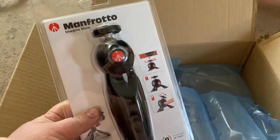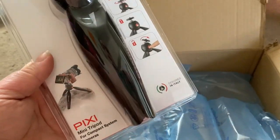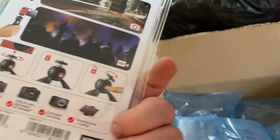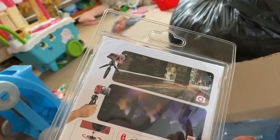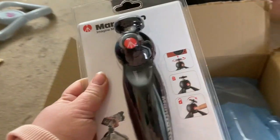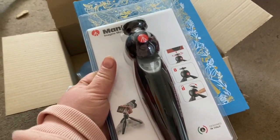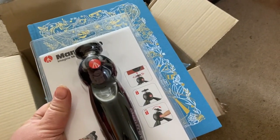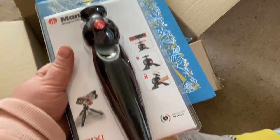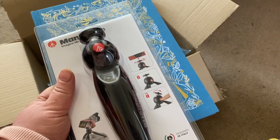And here is my tripod. So this was £15. It was on offer. Had £10 off it. So hoping this will be a bit better than the other one. So yeah, I'm gonna try it out. Plus, I only actually ordered this yesterday, and it's come today. I didn't pay for delivery, I got the standard delivery, so that was good.